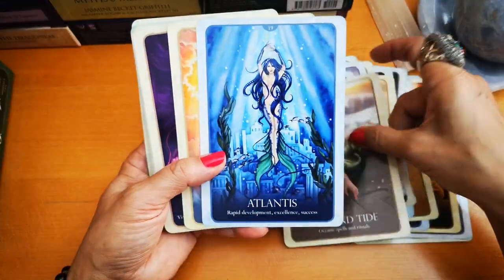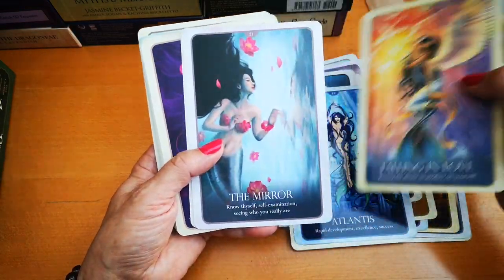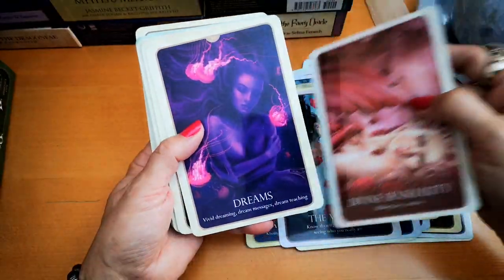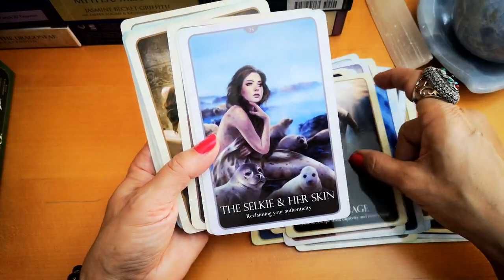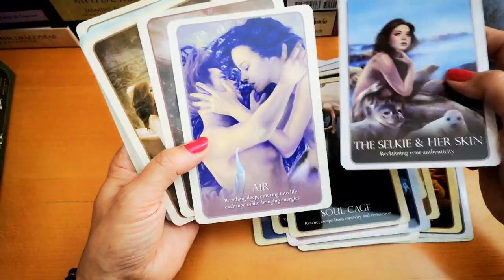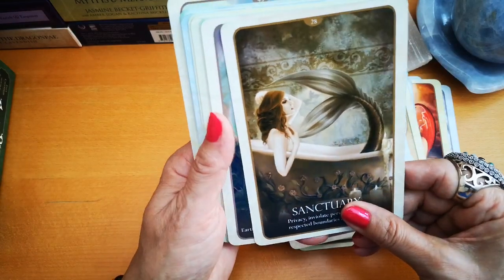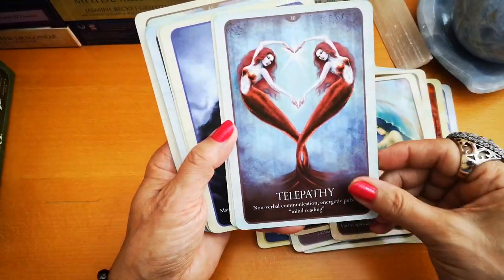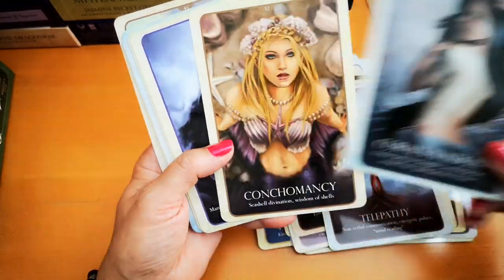And this deck could be used for the signs of the water element, like Cancer, Scorpio, and Pisces, because it connects you to this water energy, and it connects you to your emotions. Beautiful deck. I like this one. Sanctuary. The images are very pretty. Nice colors. Beautiful.